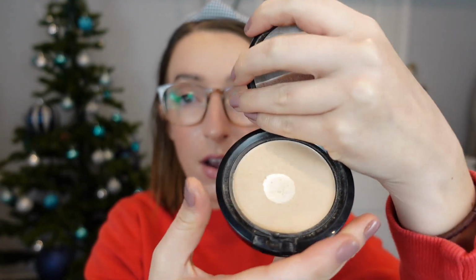For powder, there was a choice here. I was really torn between my NYX and my Maybelline. I chose the NYX Stay Matte But Not Flat. This is my tried and true favorite powder, so I felt like it belonged in here. Right now, we do have some pan, and if it's my only powder, there's a chance that I could finish this in 30 days. I don't know if I will, but there's a chance.